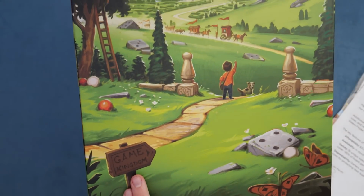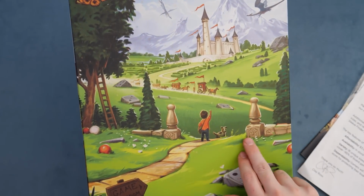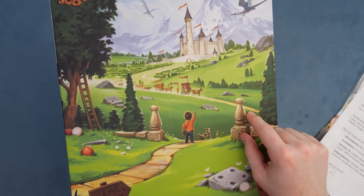This is called Game Kingdom. You have like a little Monopoly style grid that you're walking along as you go through it, and little pawns and hexes and all these things.